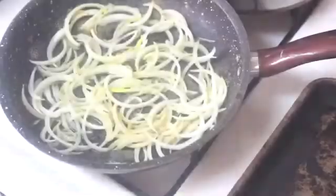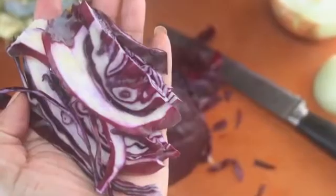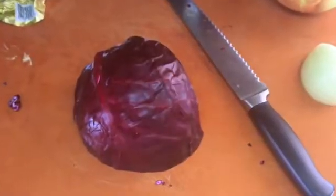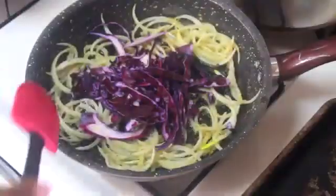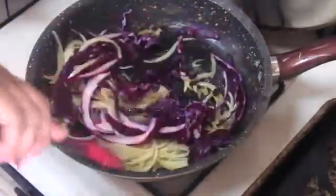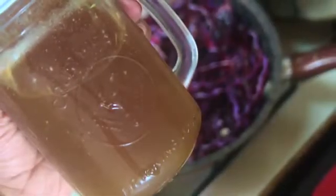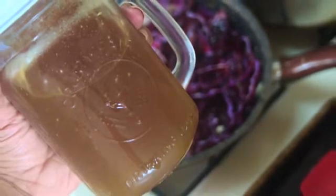I added a dash of onion powder along with a little bit of kosher sea salt. I let the cabbage cook down for about 5 minutes or so that it could release some of its own moisture. I then added 1 cup of bone broth to the pan, covered it over, and then let it simmer down for about 45 minutes.